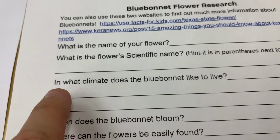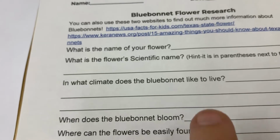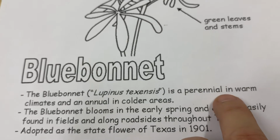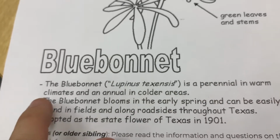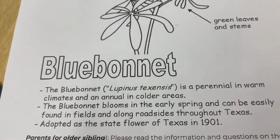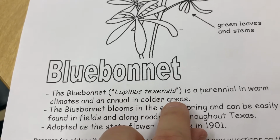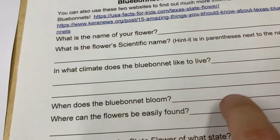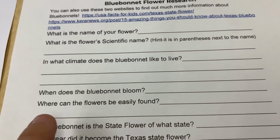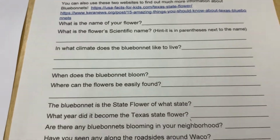Here's the next question. It says, in what climate does the bluebonnet like to live? Well, let's look back over here. What does it say? Let's find that. In warm climates. That's where the bluebonnet likes to live. But it can also live in colder areas. So you could write that right here on this line. In warm climates and in colder areas, if you want to write all that.